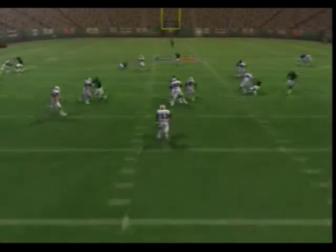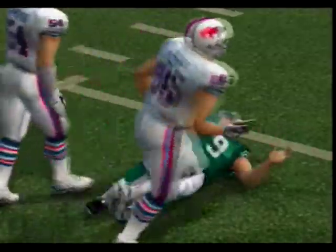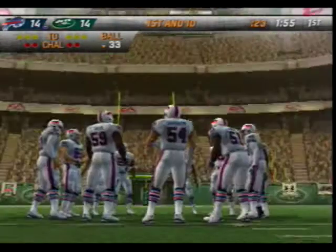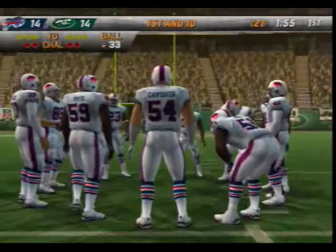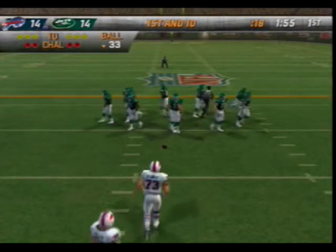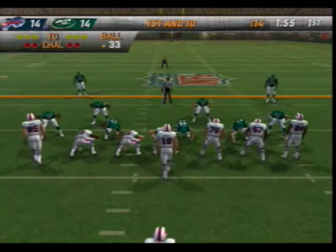This one is taken by Mathis. Couldn't stop them from getting into the end zone the last time out. The Bills will start the drive at the 33-yard line. First and 10.